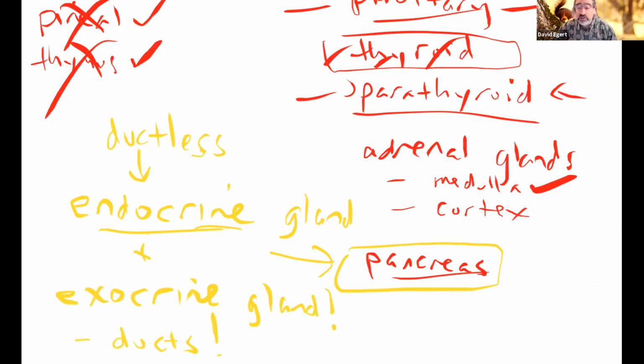Which means it delivers its stuff through ducts. So when it's delivering digestive juices into the duodenum, it's an exocrine gland function. When it's delivering insulin just to be absorbed into the bloodstream, then it's an endocrine gland function, right? The pancreas is a classic answer on a physiology exam of which gland is both an endocrine and an exocrine gland? It's like, oh, me, I'm the pancreas.